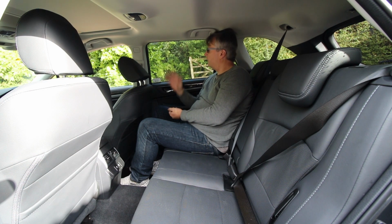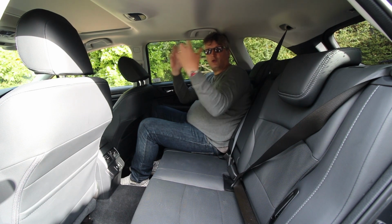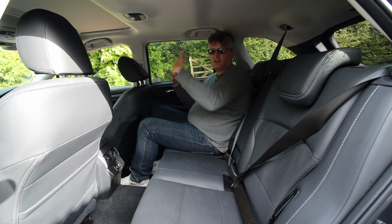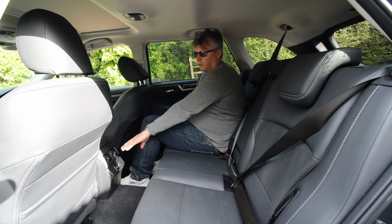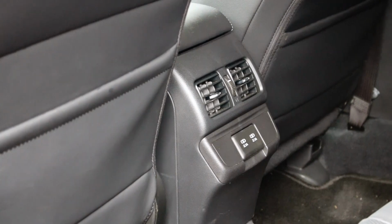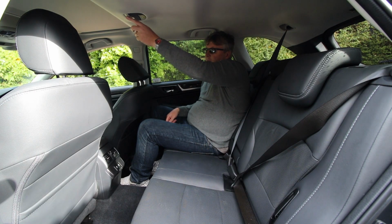It's not too dark in here with the privacy glass. It would have been good to see a panoramic because it would have given you a bit more light, but it is quite light and airy. And as I said, it's quite a big space as well. When it comes to the centre, you've got vents for the air conditioning and various charging points too. You have no reading lights, but there is a central light here for the rear passengers.